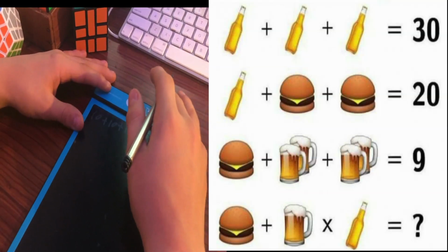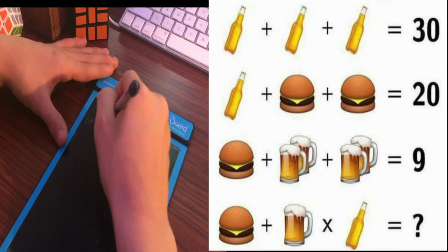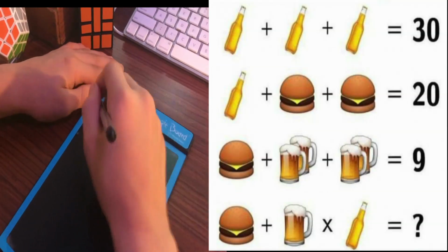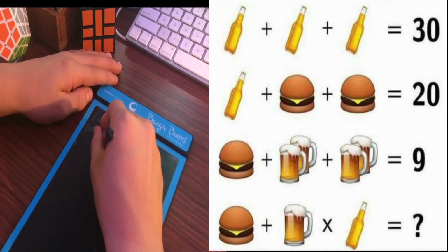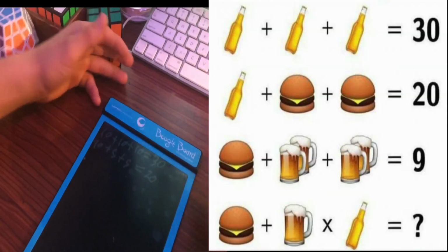Next, we have a beer bottle, which is 10 plus 2 numbers that we don't know yet, which equals 20. So we figured this out by doing 2 5s, which equals another 10, which equals 20. 10 plus 10, or 10 plus 5 plus 5 equals 20.